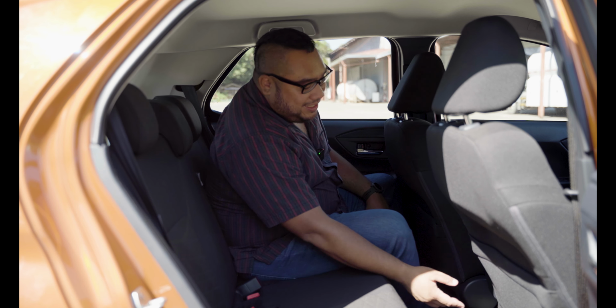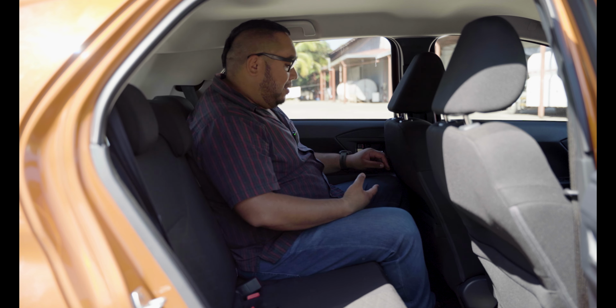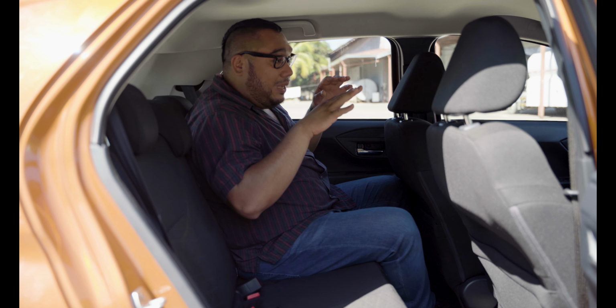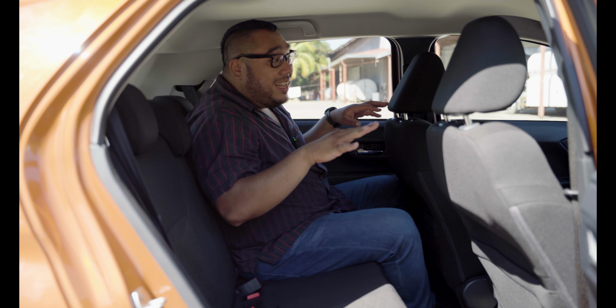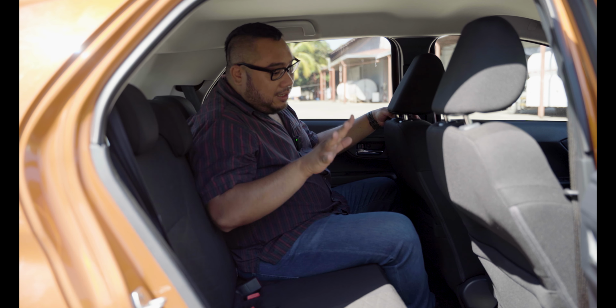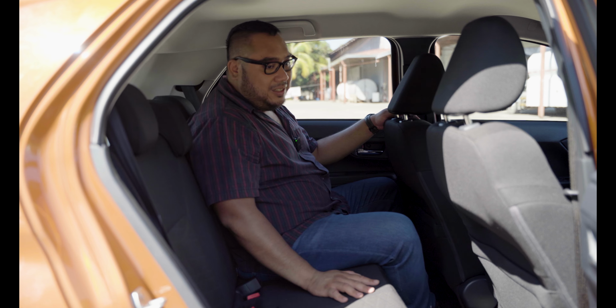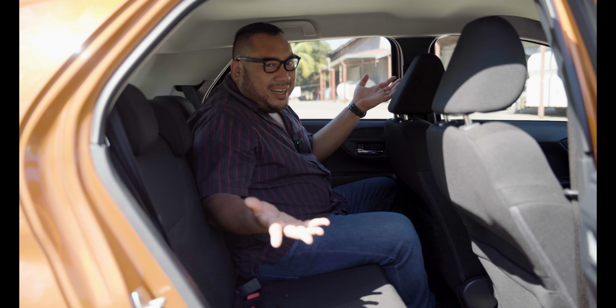This is where people might complain. There's no aircon vents at the back, no socket at the back. You just have the seats and cup holders here. At this price point, for a mini compact, I find it totally fine. It's small enough that you can get aircon from the front. In conclusion, second row, it's practical. It fits 2 adults or 3 children, that's about it. And what more do you need, right?